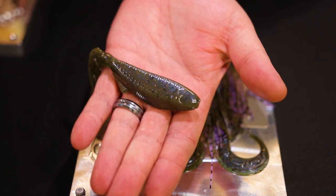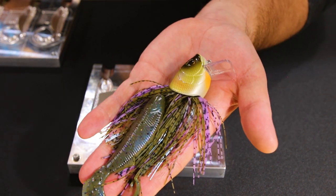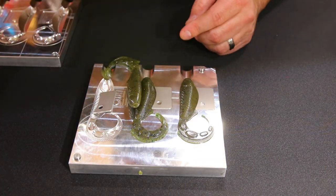Awesome, awesome. I mean, take a look, let me know what you think. Did we match it? I think it's a pretty sweet match. I think that's gonna look amazing on the back of the bait. Let's get the rest of these poured and then we'll check out what it looks like all rigged up.